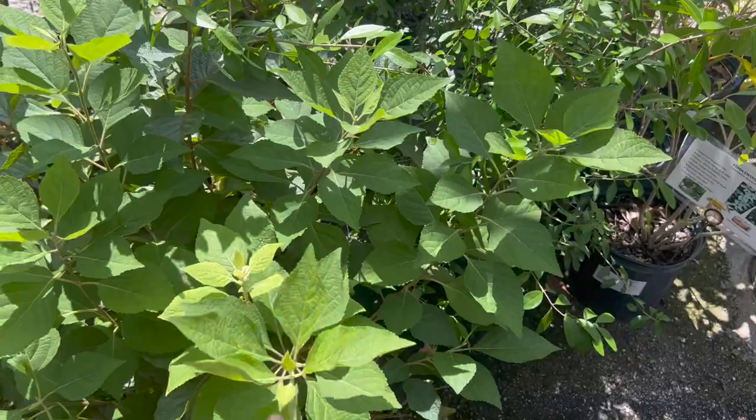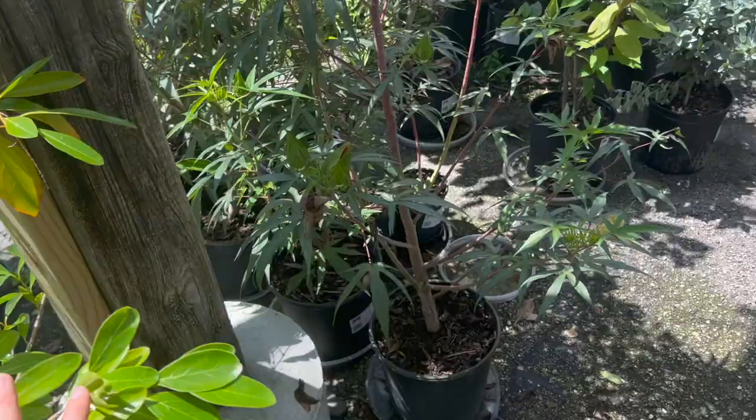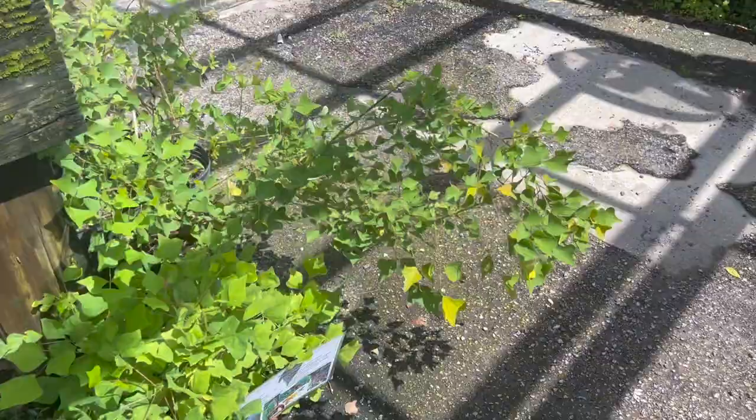Edible fruit to make a lovely jam. Our native fiddlewood. Look at those berries. Has some really pretty flowers. Too big for what we're doing today. What do we got? Yaupon holly again. Coral bean. That's not coral bean. What is that? That's something else. Ow. Jack in the bush. I don't know that one.